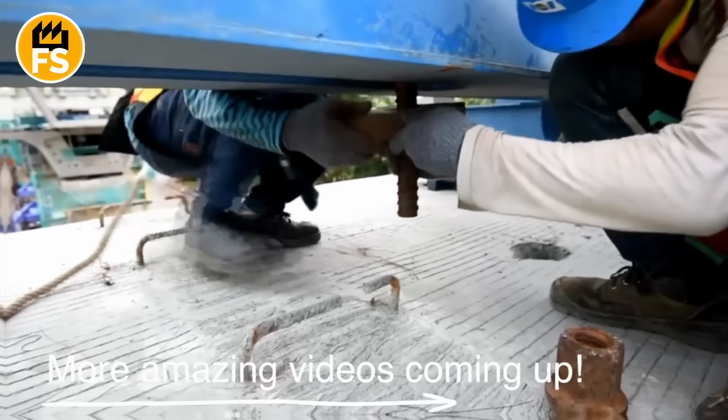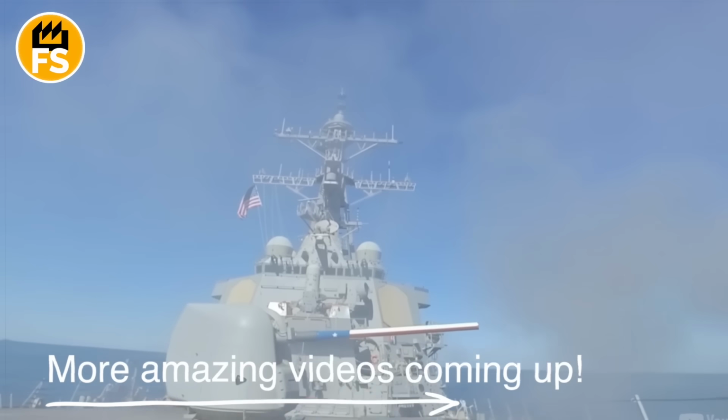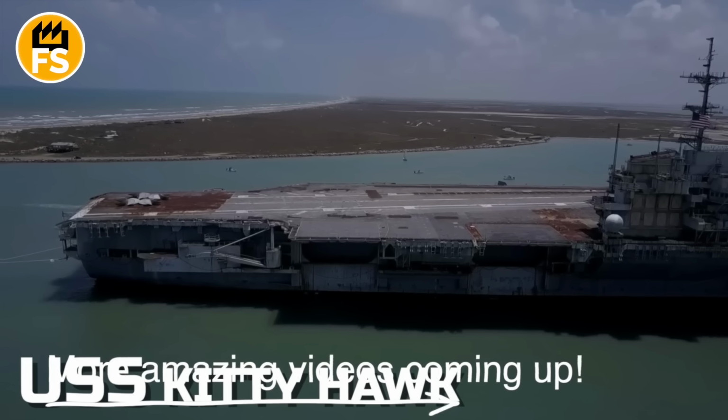site. Its main span is 2,799 feet. That's a massive pile of steel hanging over water with zero support in the river. That makes it the longest cable-stayed bridge in all of North America. Over 125,000 tons of structural steel went into this thing. There's enough metal here to build 1.5 Kitty Hawk-class aircraft carriers.